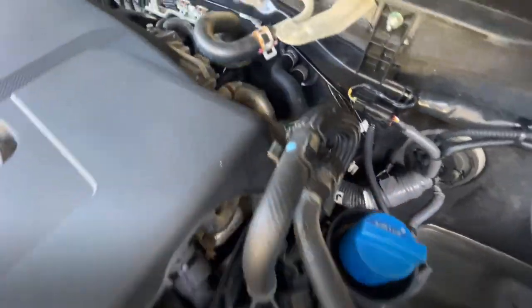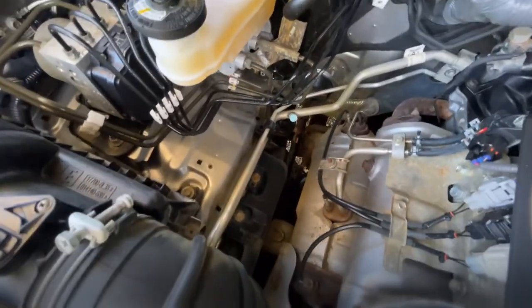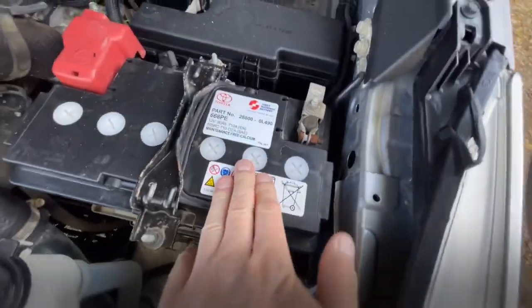There's your AdBlue. And you can see that's your turbo unit down there. And again, there's no weeping around it. Everything looks nice and clean. It's just so, isn't it? Toyota battery.